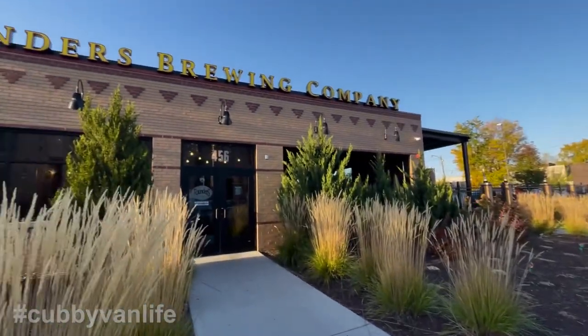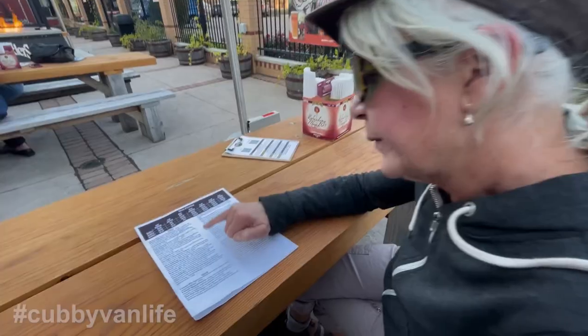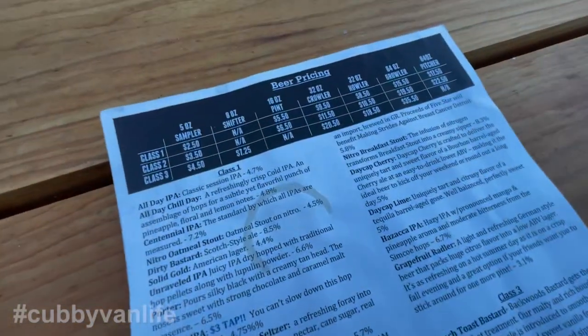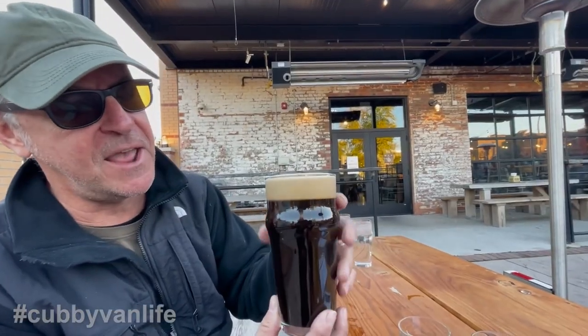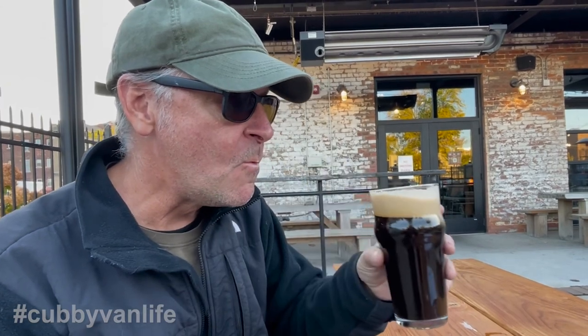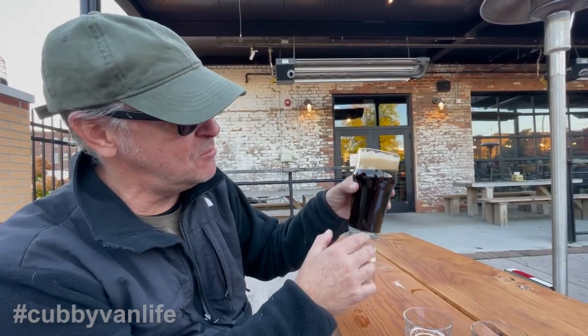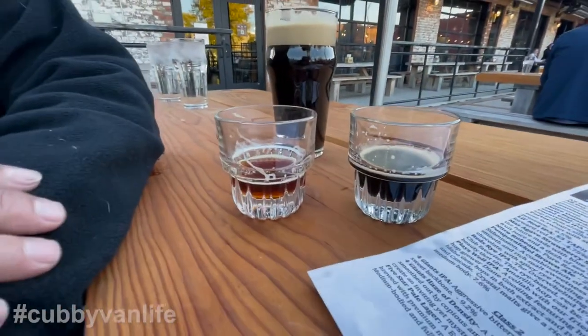But our primary destination in Midtown was Founders Brewing. We sat outside in the patio and had some great beers. I got a nitro breakfast stout, and look at that head. Is that beautiful? I mean, you can see how good it looks. Look at that foam. Oh, that's delicious. And then we got a couple samples of things here.